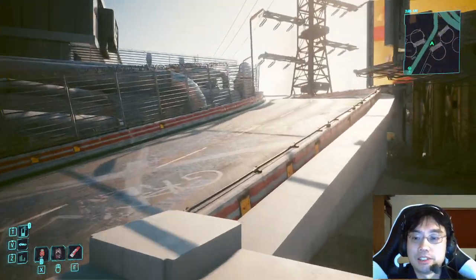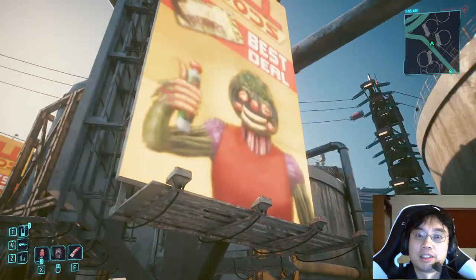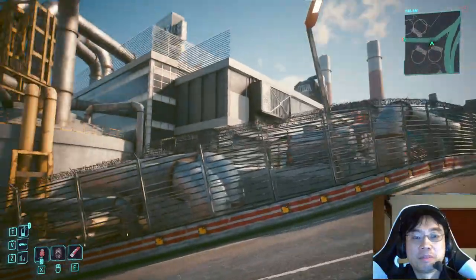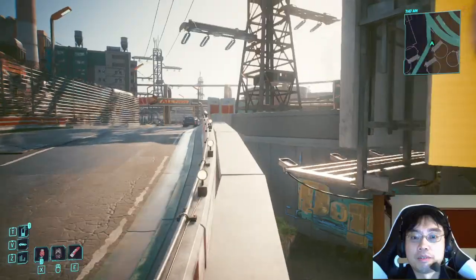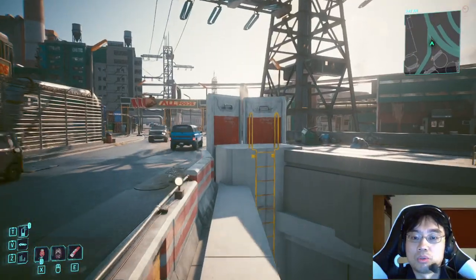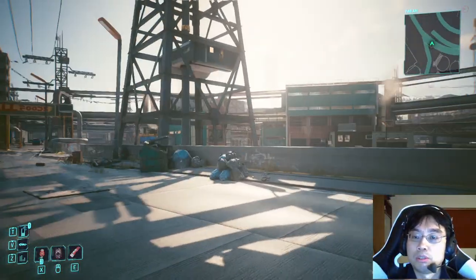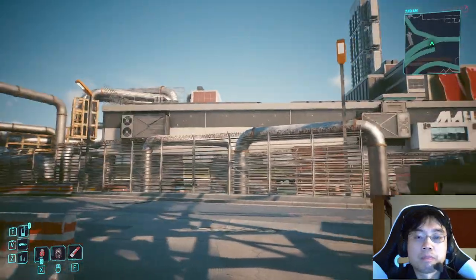All right. So there's tanks over on this side where they keep the raw materials for producing whatever that stuff is. And all the pipes and factories. Let me try not to fall off here. Alright, we get up to here and there we go. This road is kind of blocked now. Where does that go? I guess that goes back down to Watson. Oh, there it is. So there's the main building of All Foods.